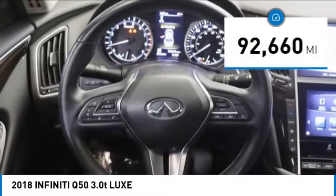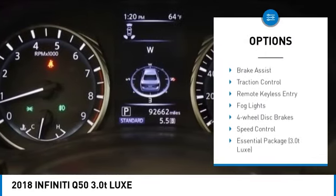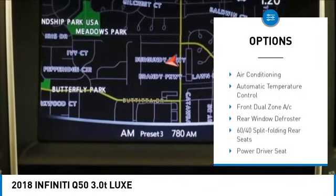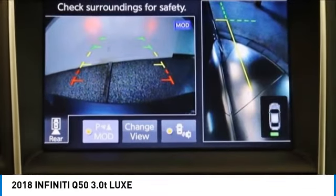Here are some of this vehicle's great options: rain-sensing wipers, electronic stability control, alloy wheels, remote engine start, brake assist, traction control, remote keyless entry, fog lights, four-wheel disc brakes, speed control.